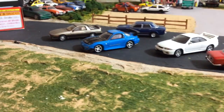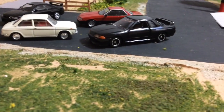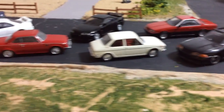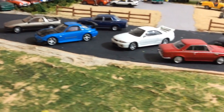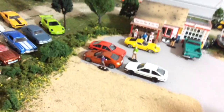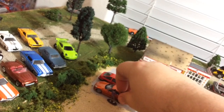Alright, here you go. Some more awesome JDM castings for your viewing pleasure. Oh yeah, and that's not to forget these awesome Kyoshos I picked up earlier today.